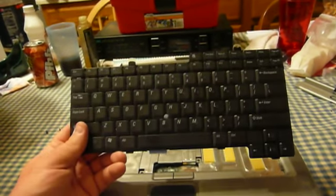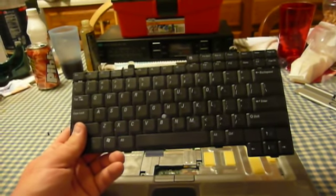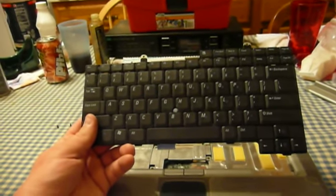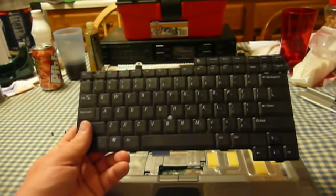That's what I'm going to do with this keyboard. I really don't want to take it apart. If I break it, I'm going to end up buying a new one on eBay anyhow. I'm going to put it in the dishwasher. Just like I did that whole computer, I'm going to put this keyboard in the dishwasher.